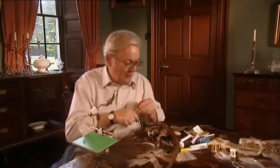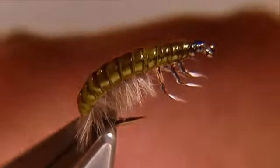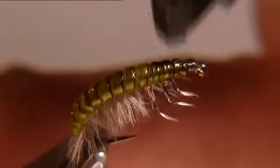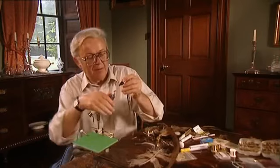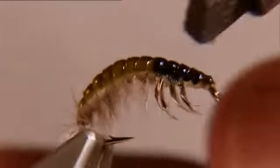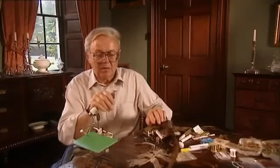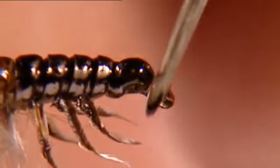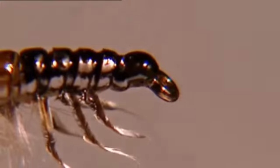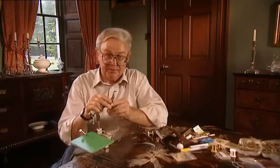And that bit up at the thorax, I always blacken. I blacken the thoracic area up to where the legs are, including the head, of course. Just a touch of head cement, give it a little glossy bronze. So there you are. That's a fairly realistic or a super impressionistic hydropsyche larva.